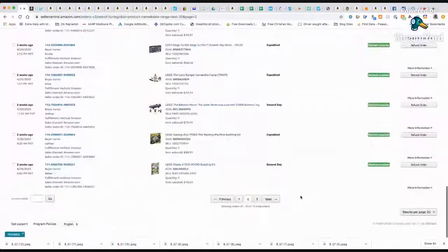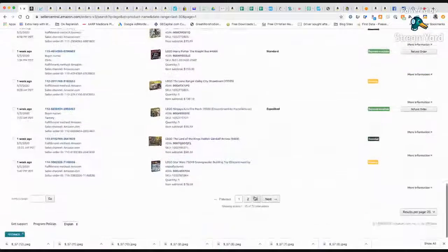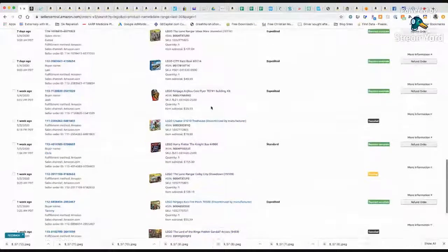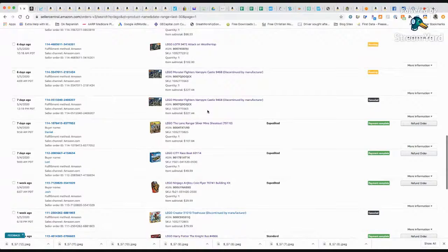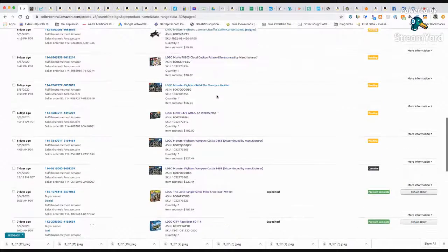Okay, so let's go to my last page. Here's a Lone Ranger Colby City Showdown, $139.19. Here's Harry Potter the Night Bus, $155. Here's the Lone Ranger Silver Mine Shootout, $227. Canceled and then turned around and somebody else bought it for $227.44. The Lego Monster Fighters Vampire Castle, $102 for Attack on Weathertop.